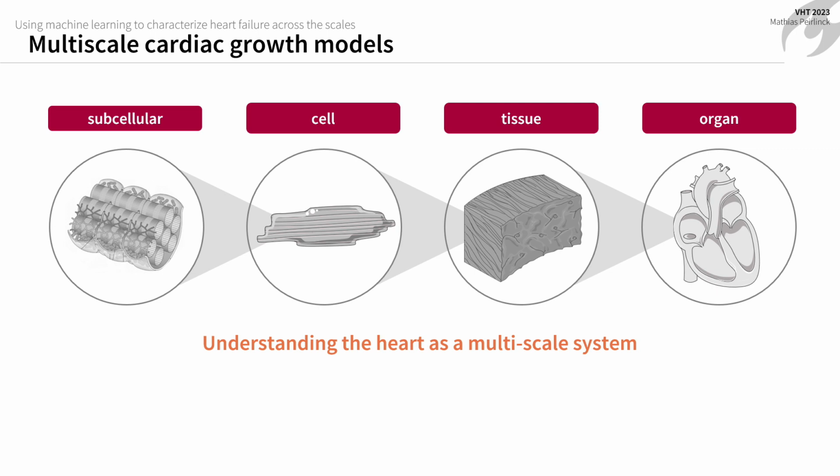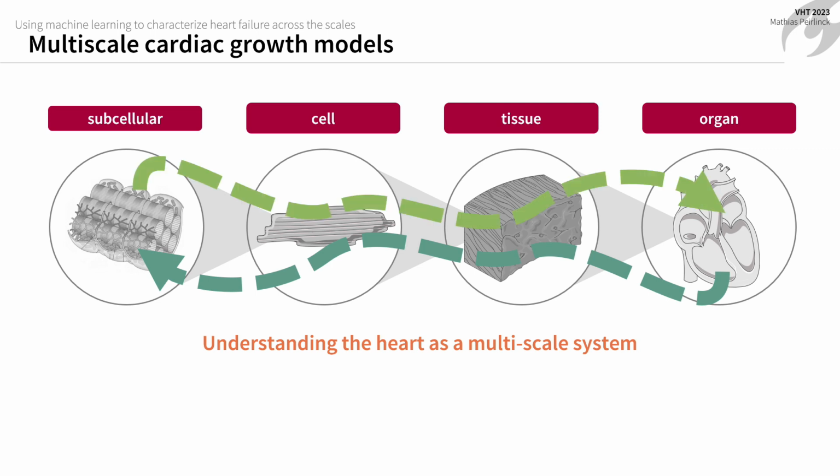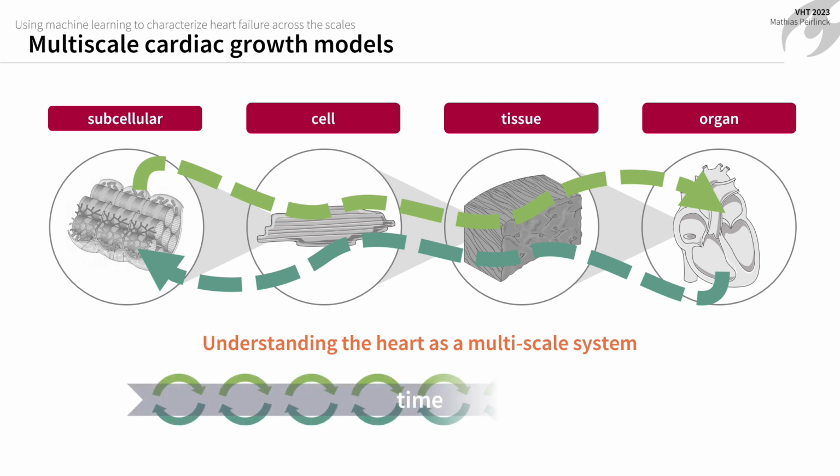What those are, in a nutshell, is that if there's an event at the organ scale, for example, a leaky valve or a pressure overload, what happens is that the mechanical environment changes. That's felt all across the scales. And at the subcellular scales, typically you have a response. There are remodeling processes that can then be felt all the way up to the organ scale again. And that's a process that keeps on continuing over time.